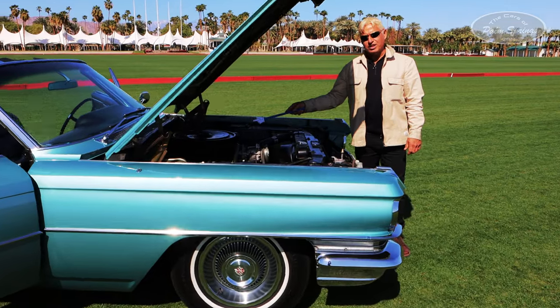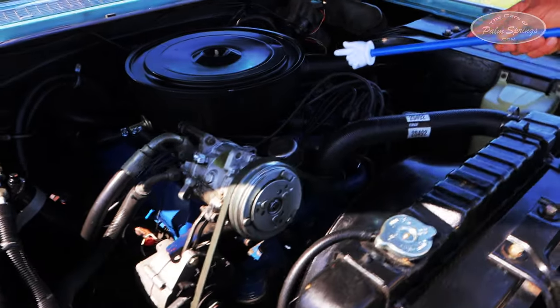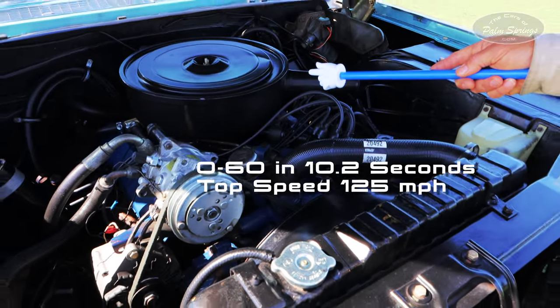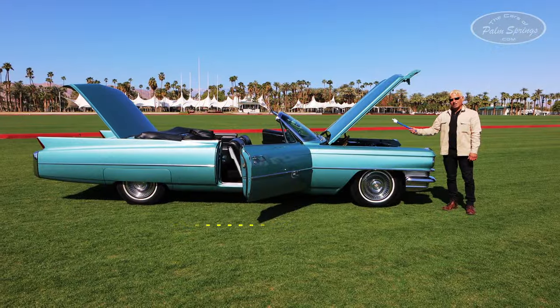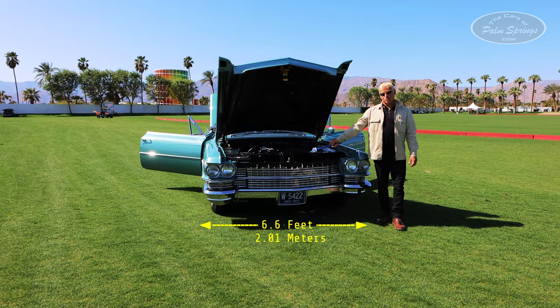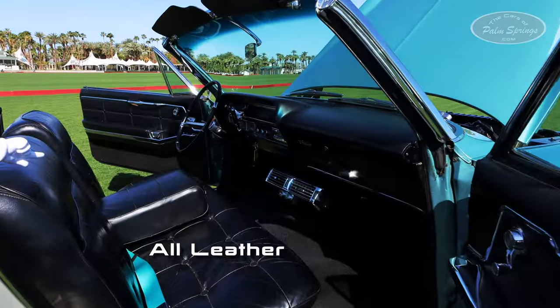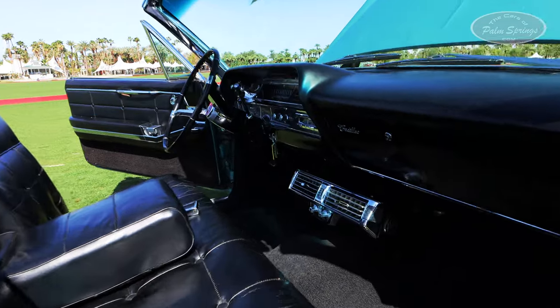So under the hood, we have a 390 V8, puts out 330 horsepower and 440 pound-feet of torque. Our car is 223 inches long and 79.7 inches wide. Our beautiful Torino turquoise car with the original black interior has a period aftermarket air conditioning.